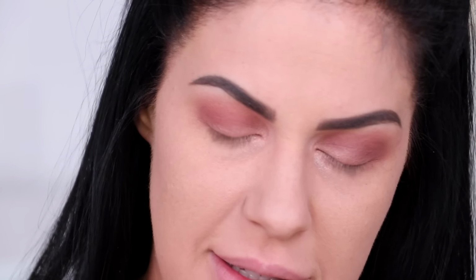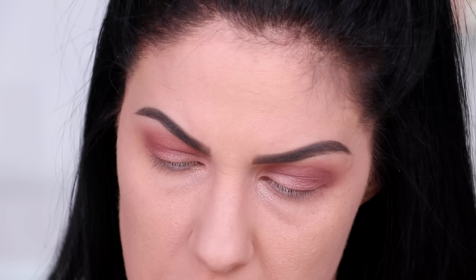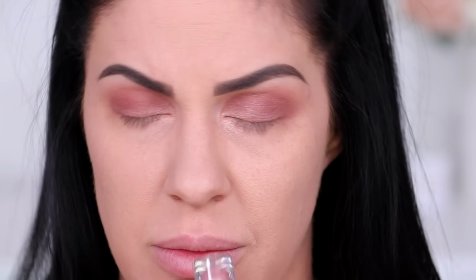So let's try out this little guy from Makeup Revolution. This is the Eye Glisten Foil and Glitter Liquid Eyeshadow. Hopefully my mum isn't watching this because she would absolutely kill me, but I'm going to open it with my tooth. She would seriously say, Nikkia, don't you use your teeth?